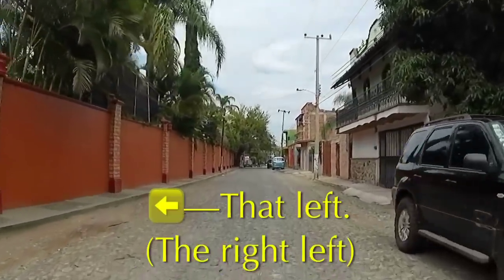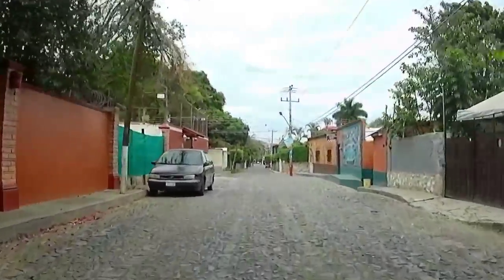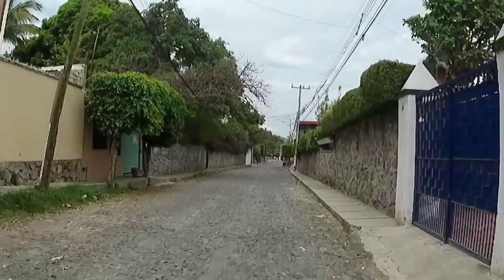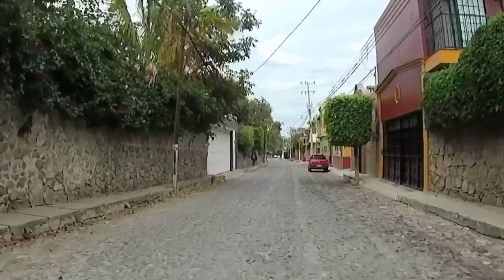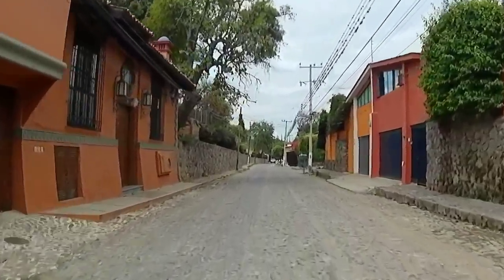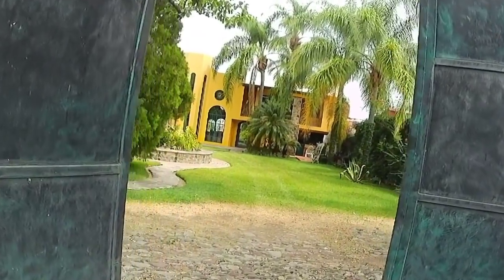Housing development on the left, gated community, La Huerta, and La Huerta means the orchard. Restaurant there, Tio Domingo. This would be the intersection of Rio Zula. And on the left down here is Danza del Sol, another big hotel where you can get long-term rentals also, I think. And we're back at Linda Vista. And now back into my house.